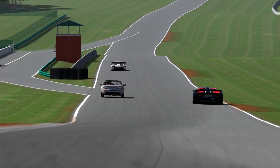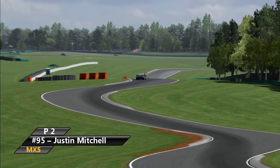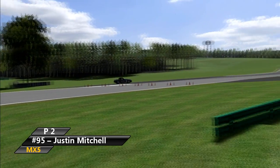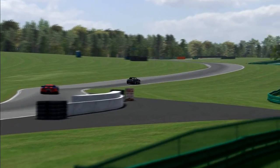So just switch to P2 and just look at the gap that there is. Oh, that's a huge gap. That is a huge gap there. Justin Mitchell, the number 25, or 95, I beg your pardon, is quite a way back. So that's literally a mirror of the Radicals class, so what Labe's doing way at the front of the field.